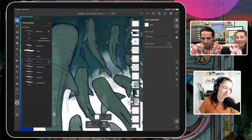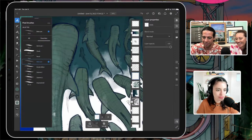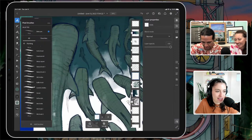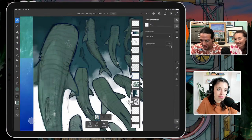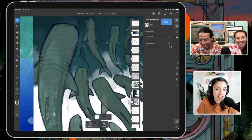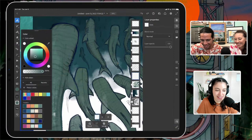Right. More cumbersome. And I wonder if there's a dot brush. If we go back to our brushes. I bet there is. Somewhere. Sarah's got some dots. Well, yeah. Sarah is the artist that did the dots. Oh, look at that. Oh, man. Okay. That makes sense. Okay, let's go ahead and change that to.